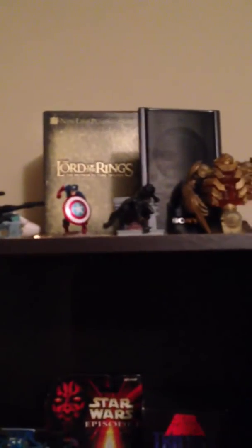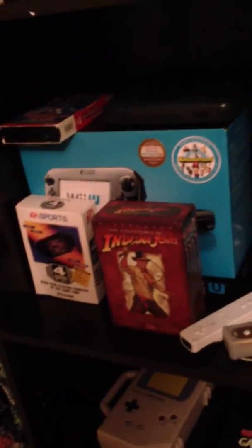Yep, that's a Mach 5 and some little Marvel figures, Lord of the Rings box set on DVD. Some Star Wars stuff, Mega Man X4. I think I got that through a trade with Kevin. Star Wars. There's my Wii U box, my 4-way play for Genesis. One of my favorite things, Transformers the movie on VHS. I don't even have a VHS player.